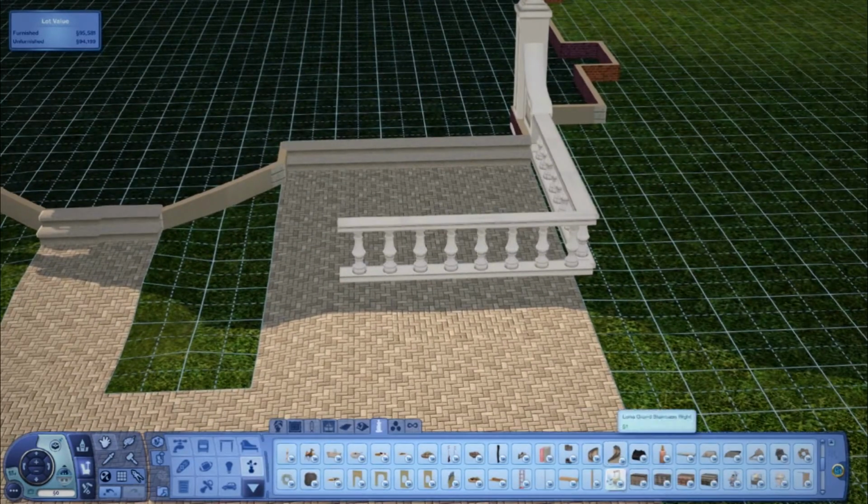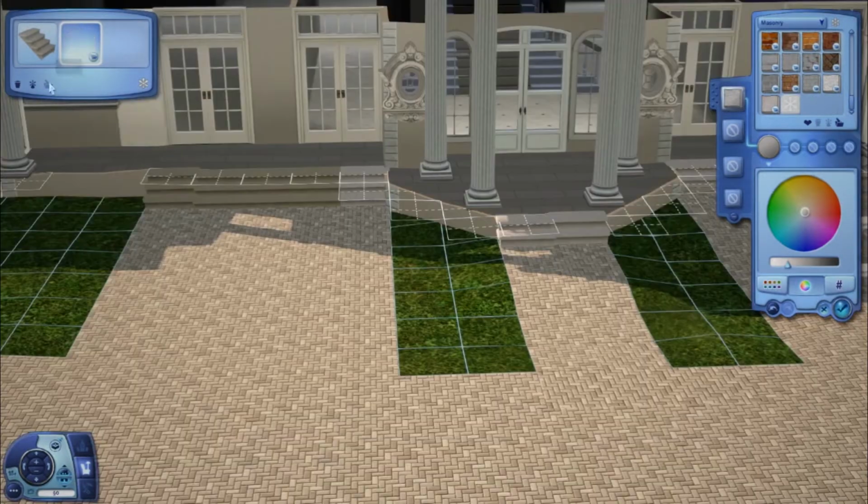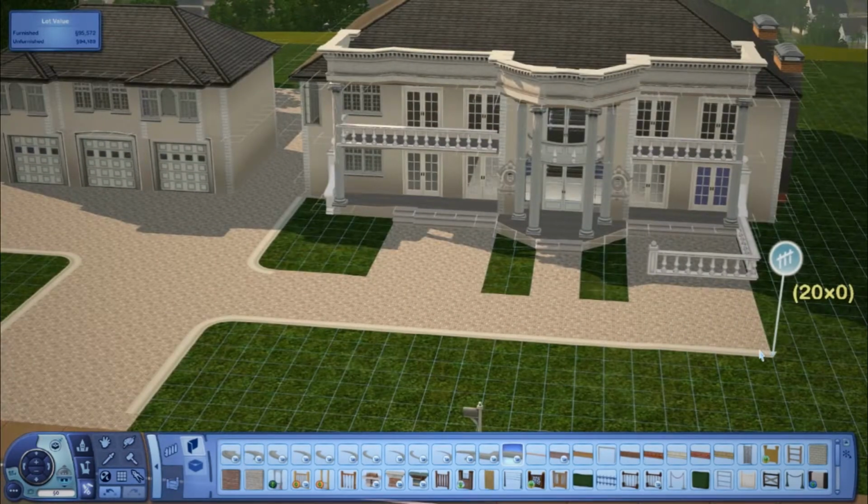But yeah, see how the ground dips in, and I couldn't fix it, and it was too late. I wasn't going back now. So I tried to make it less noticeable with bushes and lights and stuff like that.